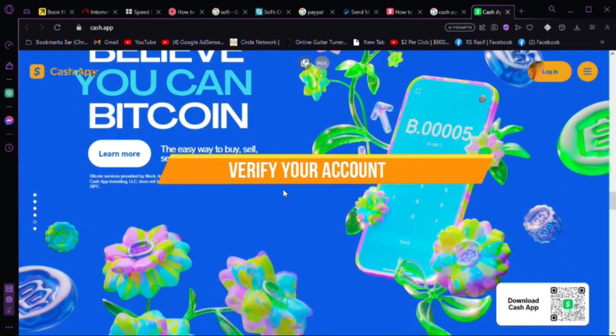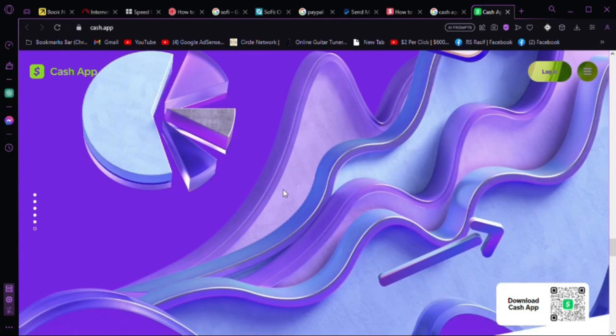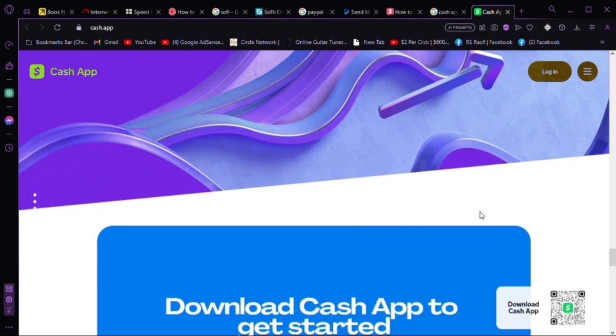Verify your account. Cash App might need extra checks for transaction security. Complete the verification steps they ask for. Card restrictions. Chase could have set some restrictions on your card. Adjust settings through the Chase app or website to sort this out.